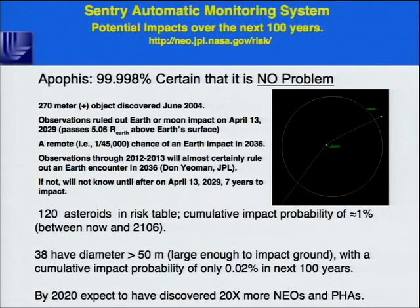If you take the 120 asteroids that they put in their risk table and you add up the cumulative probability of an impact in the next 100 years, it comes out to about 1%. But most of that is for bodies below about 10 meters. The bodies that they don't normally discover except when they whiz past the Earth very close in. And also bodies that you probably wouldn't do anything about even if you knew it was going to hit, except tell people to look at the light show. So most of those bodies are small that lead to that 1%.